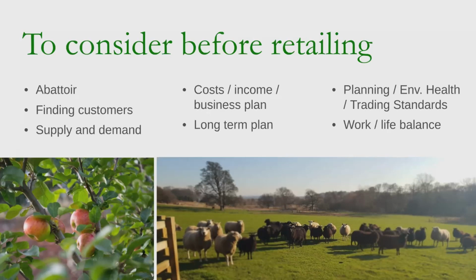The work-life balance: when you start doing diversification, it's something you need to consider, especially if you've got family. There really isn't a work-life balance, is what I'm trying to say. It's difficult. And so I'll come to the long-term plan, which is that I'm getting old and decrepit and wearing out. There's no family to follow on, so we're probably looking at share farming options for the future. But that'll all have to be seen, and I'm almost dead on time, I think.